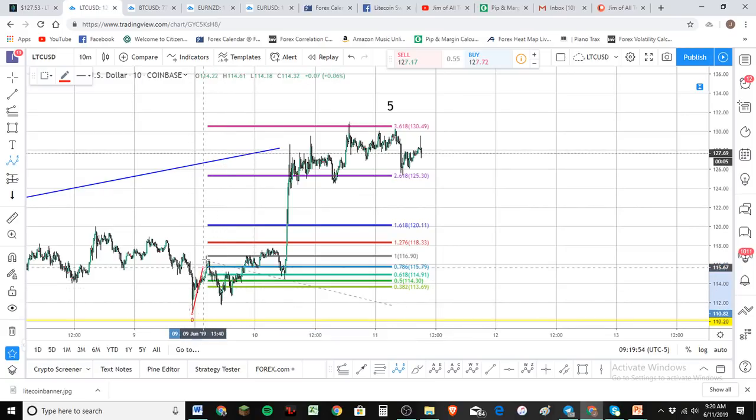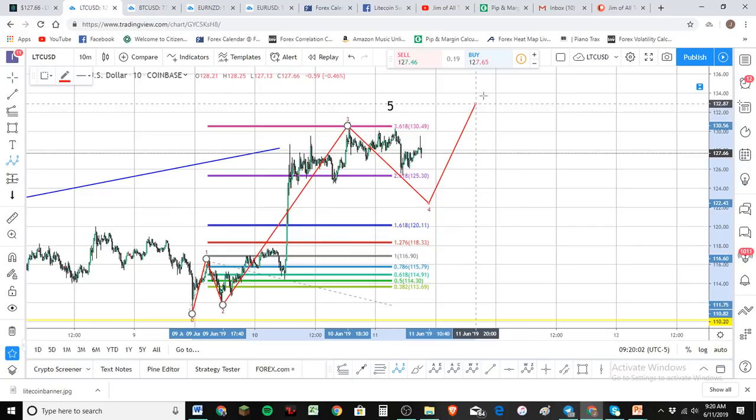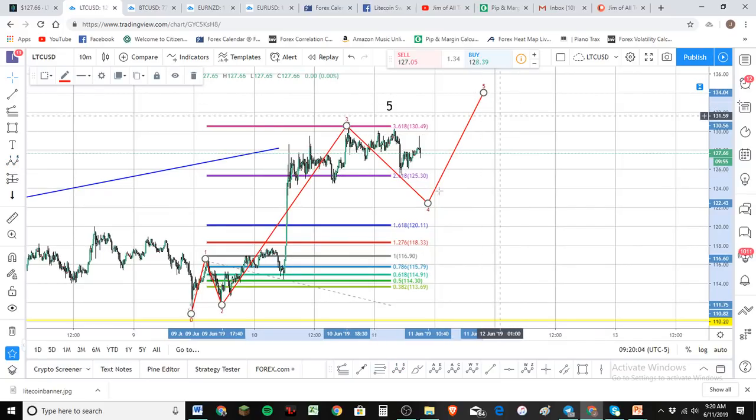1, 2. All of this was 3, and we're now currently coming down for 4, in my opinion. And then we should be going up for 5. And so there is a trade here that I'm not thinking is so scary as I was saying yesterday. So I want to look at that with you and see if there's a trade setting up.